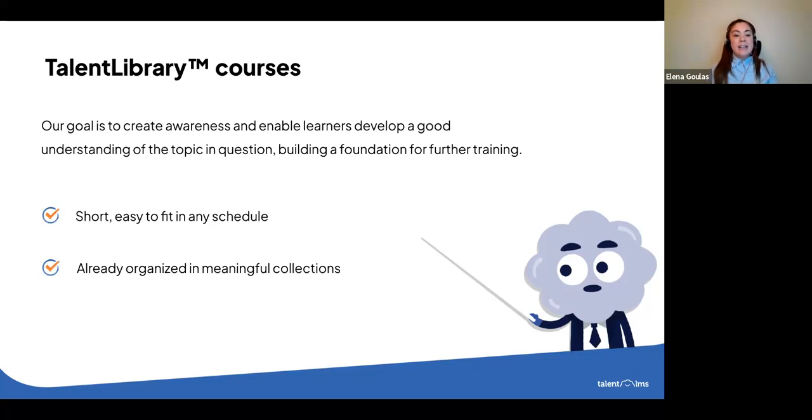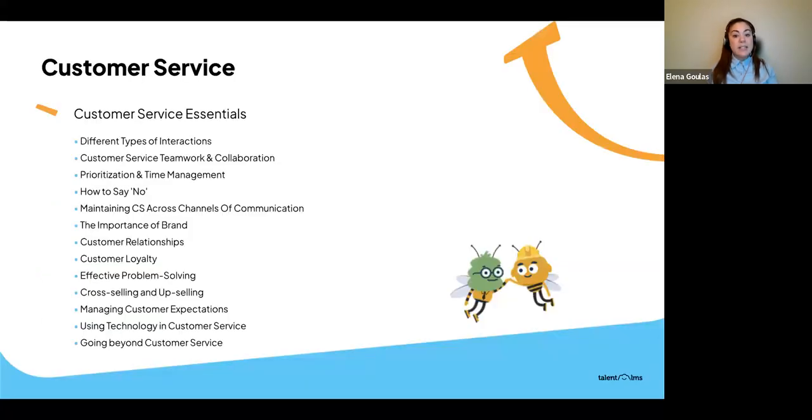We have added a new collection on customer success topics, and we have enhanced our 3 existing customer service collections, Essentials, Applied, and Mastery, with new courses and updates on older courses. Now, starting with the updates, our Customer Service Essentials was one of the 7 collections of our first ever product launch back in May of 2020, and back when we had only 70 courses. So it was time for an update.